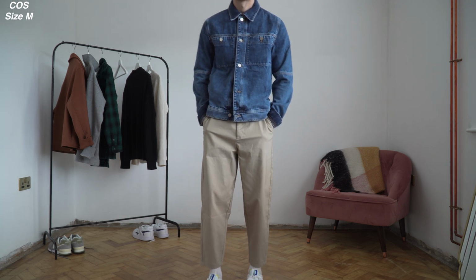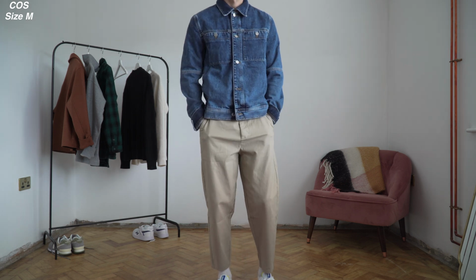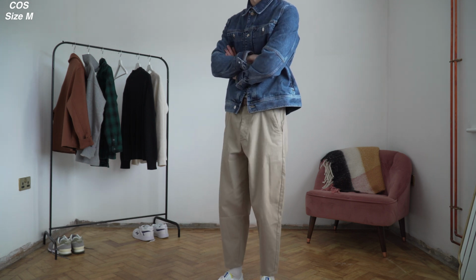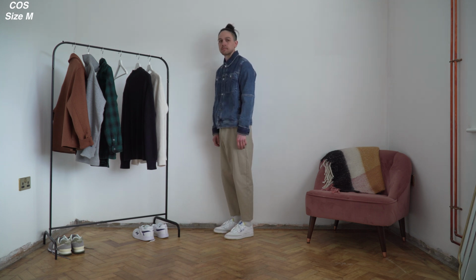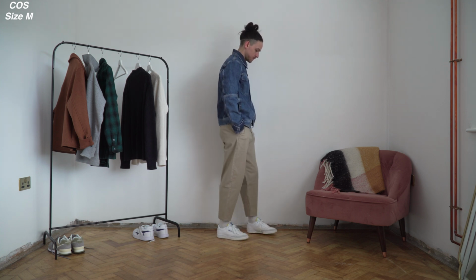So I really like the crop because it's a nice contrast to the baggy trousers I'm wearing. Plus this jacket is a little bit different to the other denim jackets I've seen out there. It has some nice paneling and the front pockets are a little bit different. It also comes in this nice dark blue wash, so you could probably wear it with those carpenter jeans that I showed off earlier because they're both different shades of blue. They're not going to look too matchy.